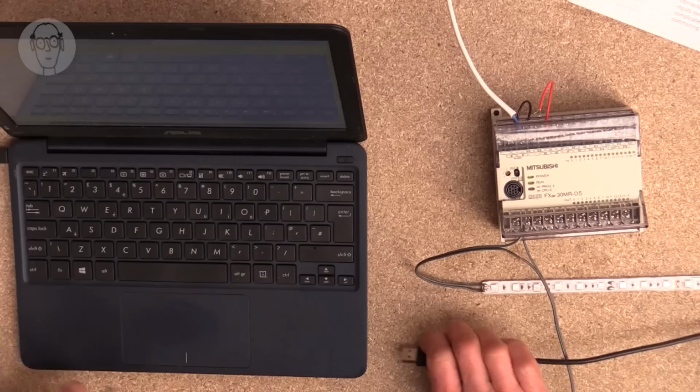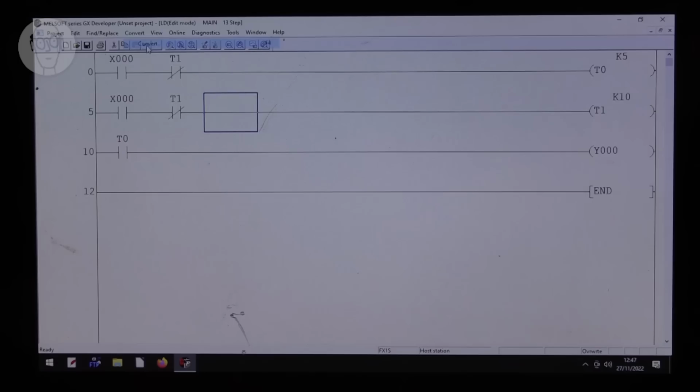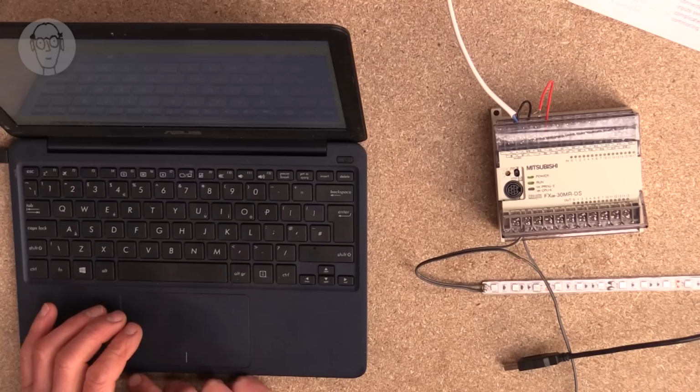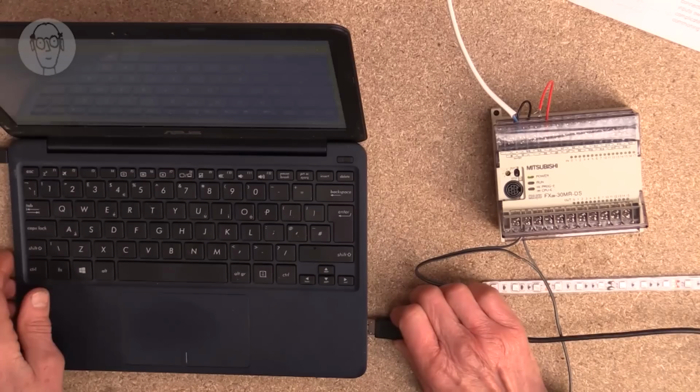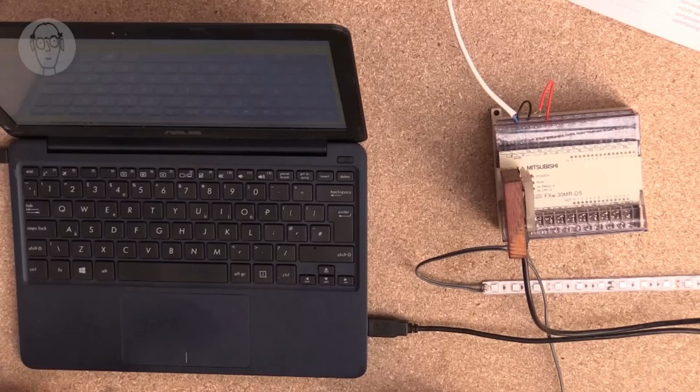Okay, so you've written the program. The next thing is to transfer it to the PLC. First you have to convert it for some reason. It doesn't like ladder logic directly. Then you go to online and write. Before we do that, we have to turn the PLC off and plug the connecting cable in. USB at this end and some sort of proprietary cable and connector for these earlier PLCs, not a standard USB.